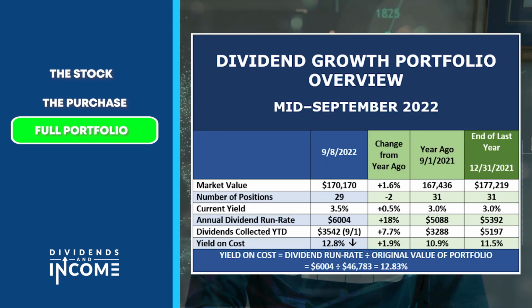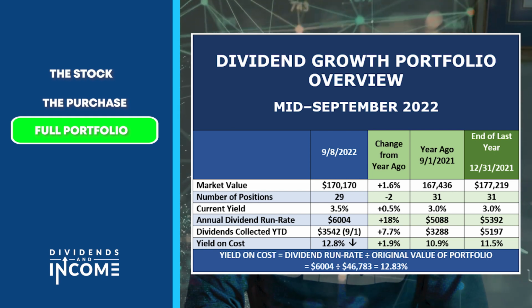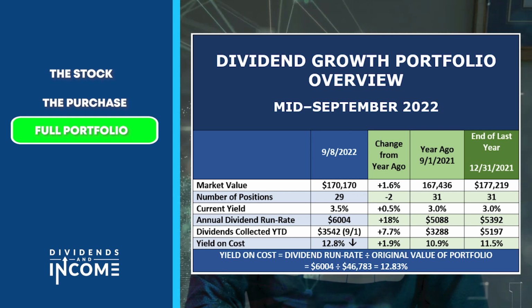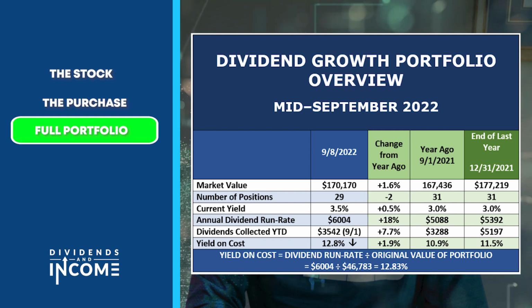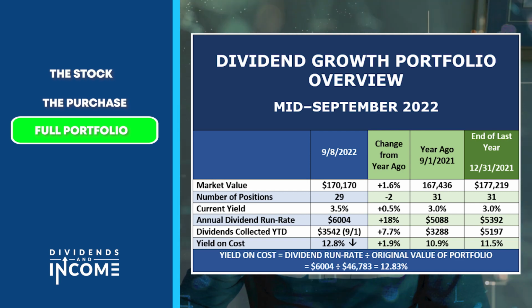This slide shows the portfolio's headline statistics shortly after I bought the Merck shares. Here are the major points to note. In the top line, the total value of the portfolio is a little higher than it was a year ago, 1.6% higher. It's down about 4% this year so far, as we saw earlier.